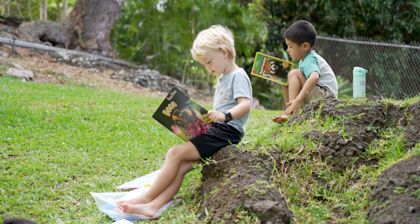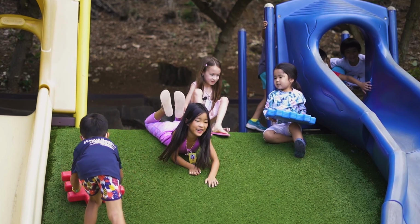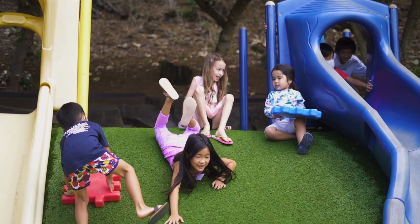There are pumps to pump water, to go down waterfalls. There are rocks to build dams. There are things to climb and things to slide on and things to go under. All of the things that we know they need to continue to organize both their brain and their bodies for their learning.